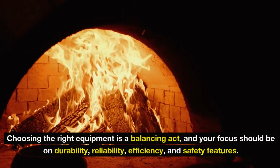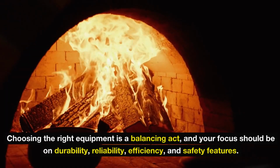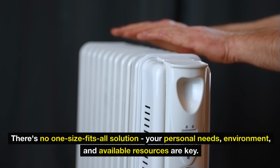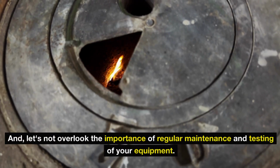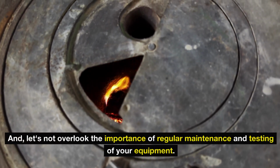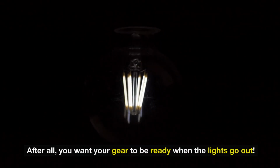Choosing the right equipment is a balancing act, and your focus should be on durability, reliability, efficiency, and safety features. There's no one-size-fits-all solution. Your personal needs, environment, and available resources are key. And let's not overlook the importance of regular maintenance and testing of your equipment. After all, you want your gear to be ready when the lights go out.